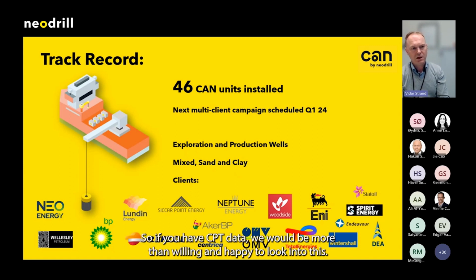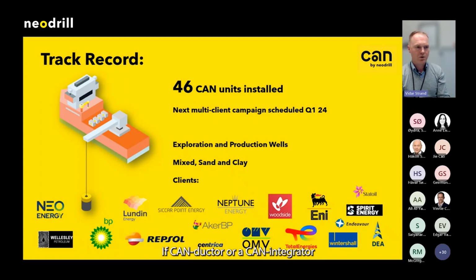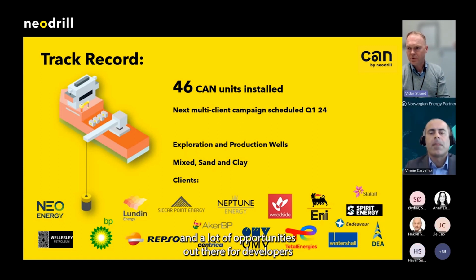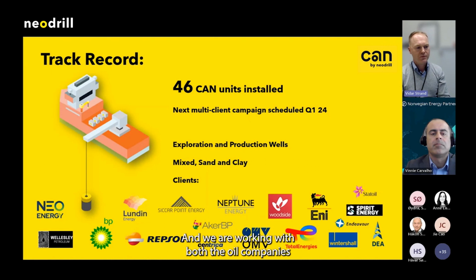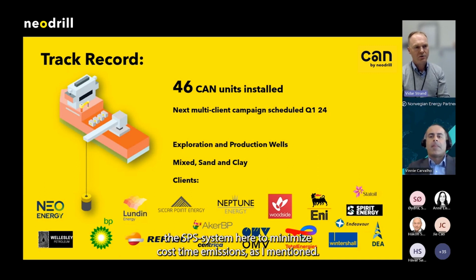So if you have CPT data, we would be more than happy to look into whether a CAN-ductor or a CAN-integrator for developments would be feasible for your project. And as I say, please don't hesitate to reach out. A lot of opportunities out there for developers to take the benefits and advantages of the CAN-integrator going forward. And we're working with both oil companies, but also SPS suppliers to find good solutions to integrate the SPS system here to minimize cost, time, and emissions, as I mentioned.